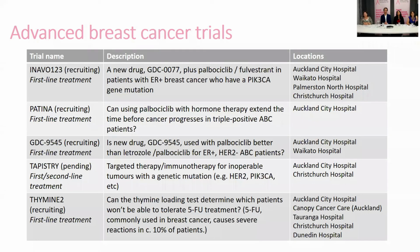The next trial, GDC 9545, catchy name. That's looking at whether a new drug, again using palbociclib, is better than not using it for patients with ER positive, HER2 negative advanced breast cancer. Then there's a trial that's coming up early in 2021, Tapestry, and that's a phase 2 trial, so it's a slightly earlier trial of a whole range of different drugs for people with advanced breast cancer, either that there's no other suitable treatment available for at all, so they'd be having it in first line, or for people whose breast cancers have progressed on earlier treatments.